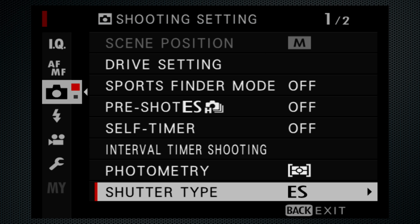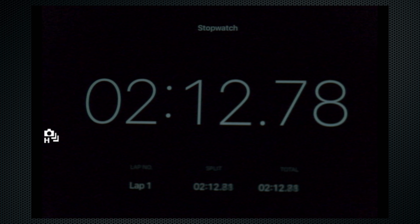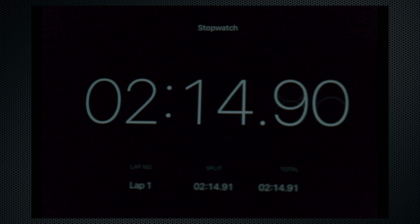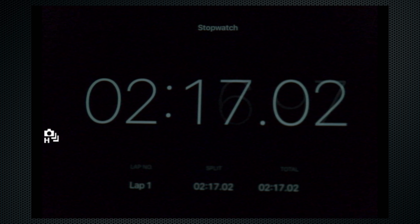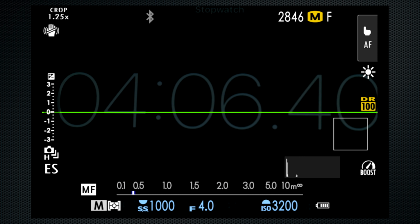With the electronic shutter, 10 and 20 frame settings are available. These are silent. At 20 in the first second, it does capture 20 images, then 11 in the second, continuing at 8 per second. And there are 3 more crop modes, the same crop as Sports Finder, also electronic shutter, and 17 megapixel images. At 30, 25 images in the first second, then about 10 per second.